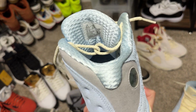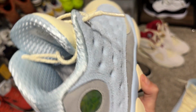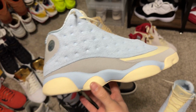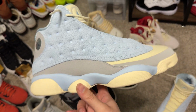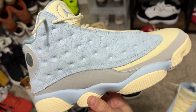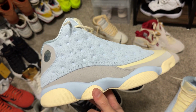Comfortable shoe, man. Even the inside of it is very velvety, very satin-like. I don't know exactly what kind of material it is, but it is a very comfortable and very wearable shoe on the inside. If you've worn 13s, you know that they're very comfortable. They're basically like walking on clouds, kind of. So I really do like this shoe. It's really bulky, I will say, but still one of the better shoes in my collection.